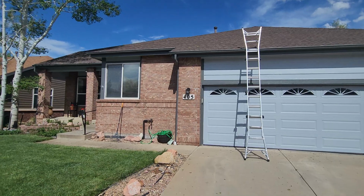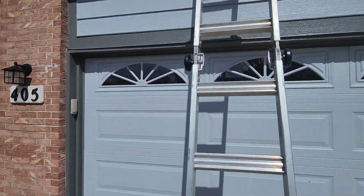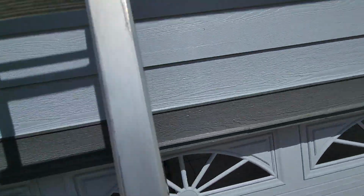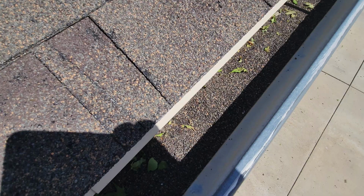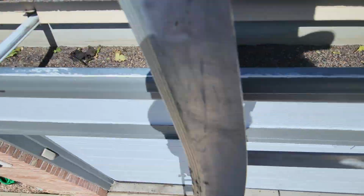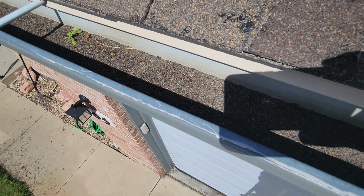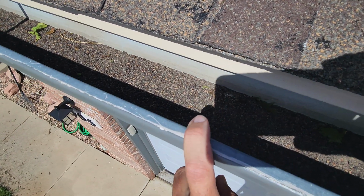I'm at 405 Baker Lane here in Erie, Colorado. I'm going to do a quick inspection video for your roof. Bear with me briefly. The first thing that I always want to detail in an inspection like this is going to be the sand-like material that you'll notice in the gutter system. Now, this is known as granule loss, and there is an extensive amount inside of this gutter.